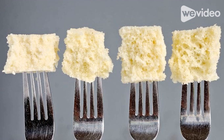Another scientific concept is the chemical leavening agents, such as baking soda and baking powder. They release carbon dioxide gas during baking. This allows the dessert to increase in size, giving it a product that is less dense.